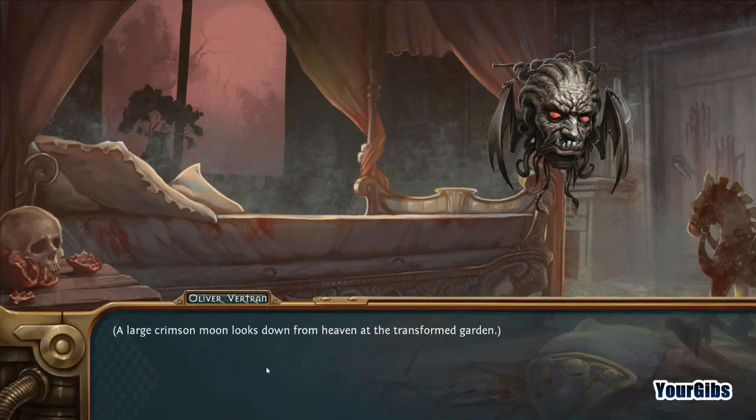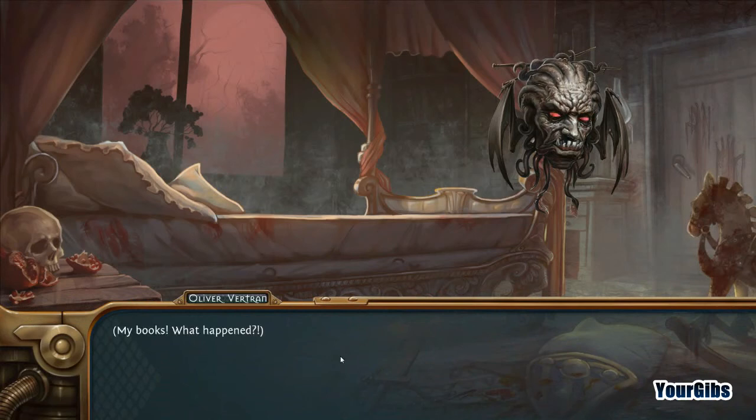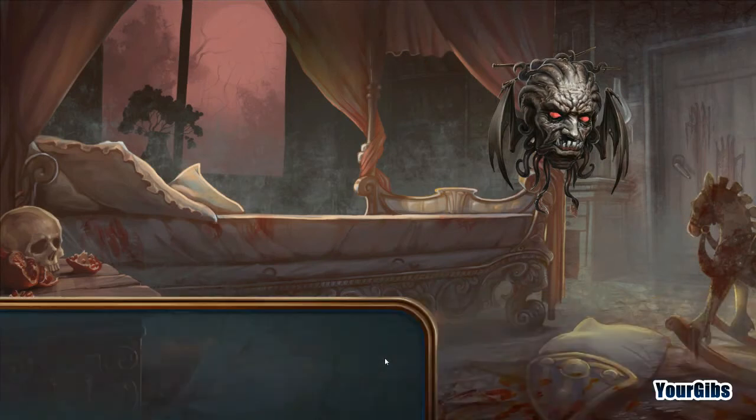A large crimson moon looks down from the heaven at the transformed garden. The trees are leafless and the branches seem to be made of dark glass and twinkle in the wind. I see strange creatures on the branches, grotesque birds, bats, small corpses, big heads, and rags. Mother, I'm scared. My books, what happened? They've been transformed. The inscriptions on the spine have turned into frightening wounds of some unknown language. One of the books that my father gave me has changed.